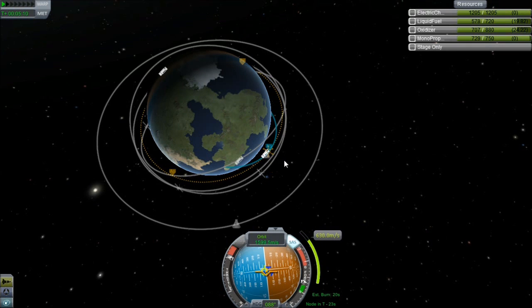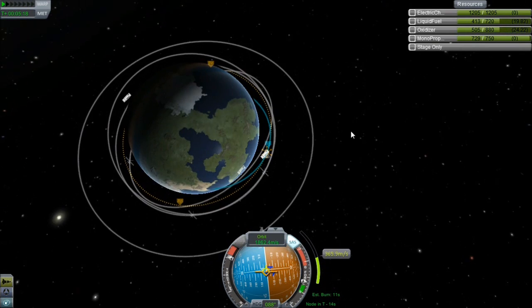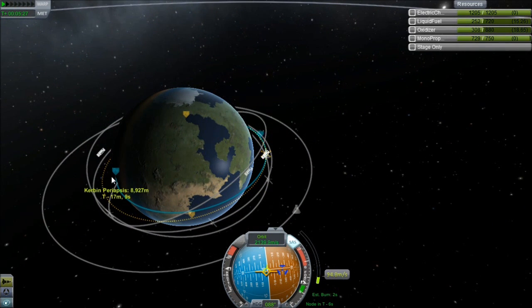I did it to lighten the load, because that original design was just way, way too heavy. So I'm hoping with this new robotic section that it works out quite well. Alright, this is burning nicely.